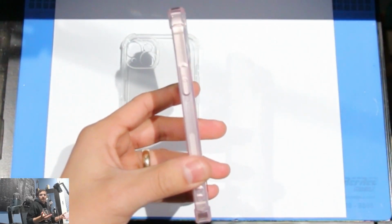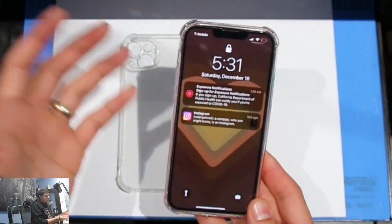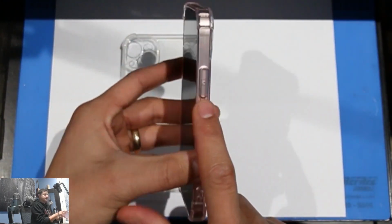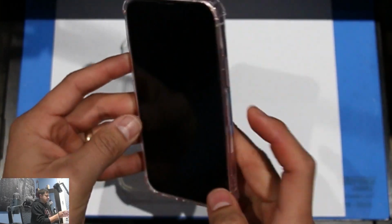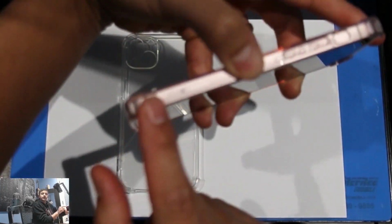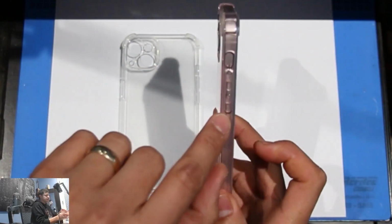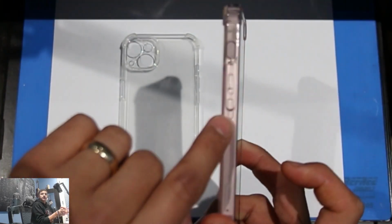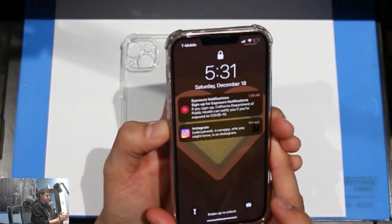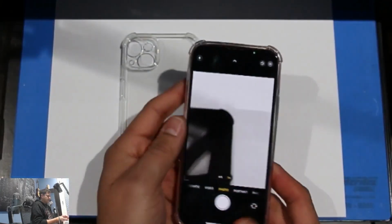So for those of you guys wondering if the cases are interchangeable or intercompatible, they're not. See, the button is kind of off to the side. And this one, obviously, it says iPhone 12 Pro right here. See, it says IP12 Pro on that one. And look at these buttons here. See, they're off. So that's kind of annoying because it just pushes buttons. But anyways, it was just temporary while this one came in the mail.